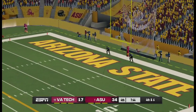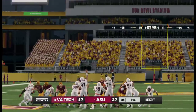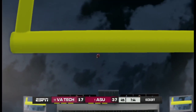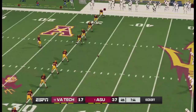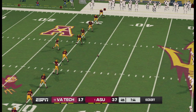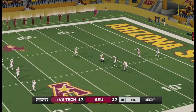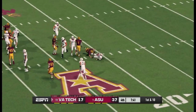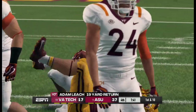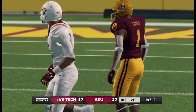42-yard attempt is up, and it's good. And Arizona State pushes the lead to 37-17 with 7:44 to go. You now have no choice. It is back against the wall. Make or break. Go get touchdowns. Yeah, it's a 3-score game. You got to have touchdowns. Virginia Tech's going to bring this kickoff out to about the 21-yard line. Adam Leach takes a huge hit by Yogi Barr.